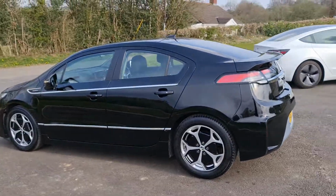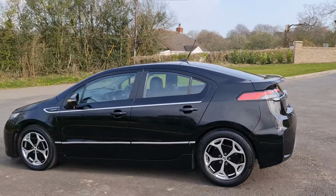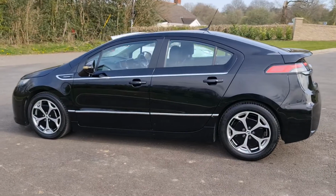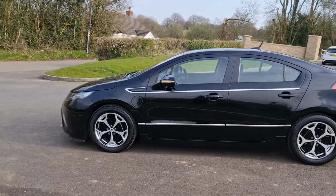And there's a Tesla just going past me now. So you can have the same experience as this for about 10 times the price. And it's a lot more boring looking. Or you can have my Ampera.